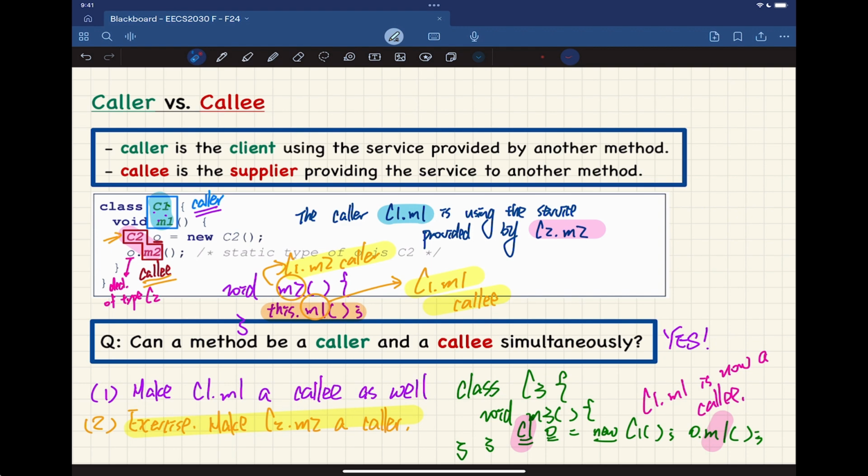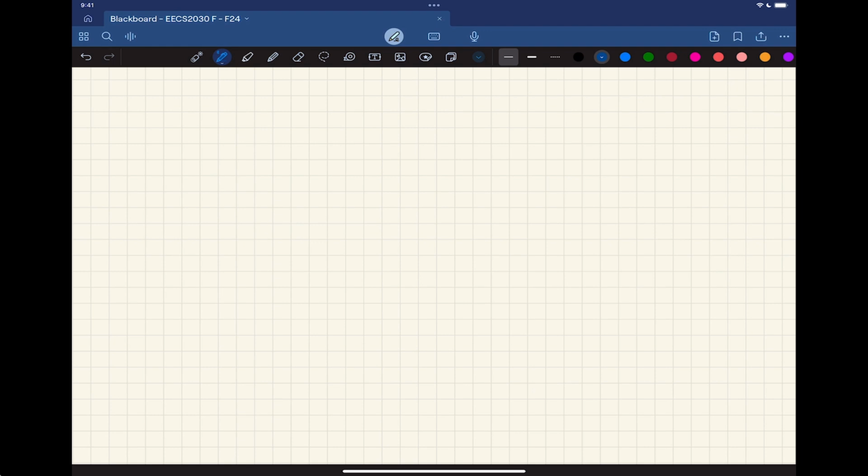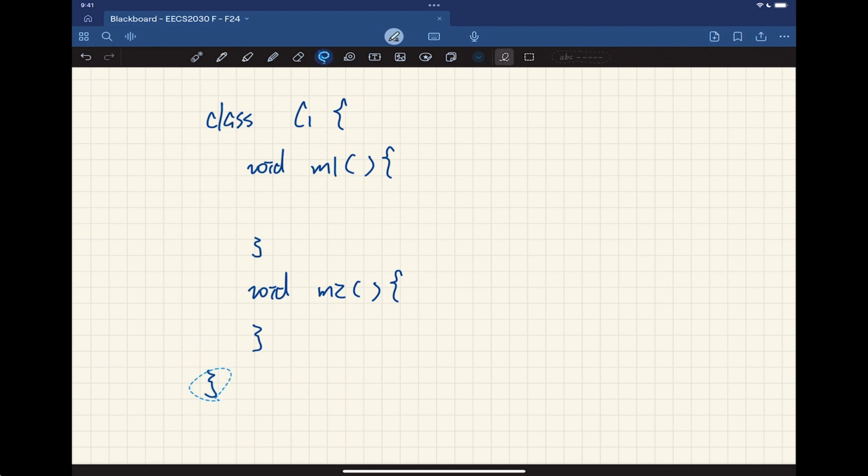That's what I meant. But it's not possible to make them caller and callee in the same class? It is possible. It is possible. So for example, let me emphasize that. It is definitely possible. Let me talk about that one very quickly. So let's say this. If we have, let's say, class C1, let's say void m1. Let me put another method here, m2. Okay, first of all, let's say under C1.m1, we are trying to make a method call. Let's say we have another class called C2. All right? C2, and then object O will be a new C2 object. And then here we say O.m3.